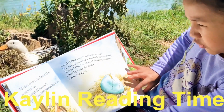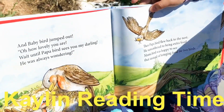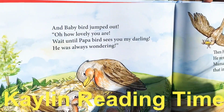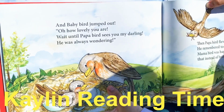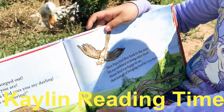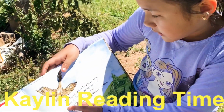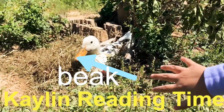Little by little, the crack started to open. And baby bird jumped out. Oh, how lovely you are. Wait until Papa bird sees you. My darling, he will always wonder. See the egg? Then Papa flew. See how the duck is moving the beak to push the hay in?